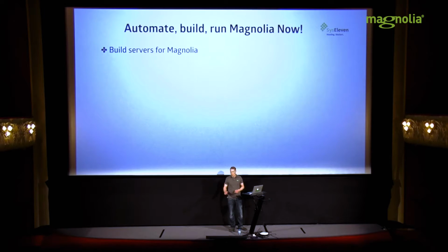So what do we actually need to get that up and running? First, we need to build the service for Magnolia. To build the service takes roughly, for a standard cluster setup, about 3 to 3.5 minutes. After that, we've got the servers all up and running.